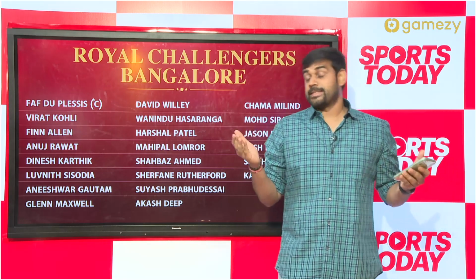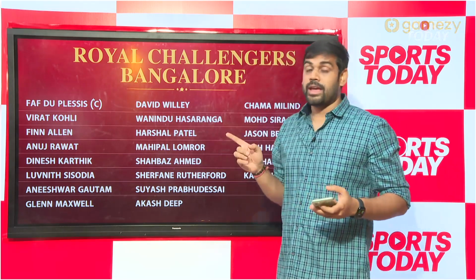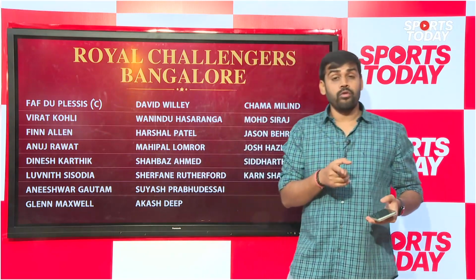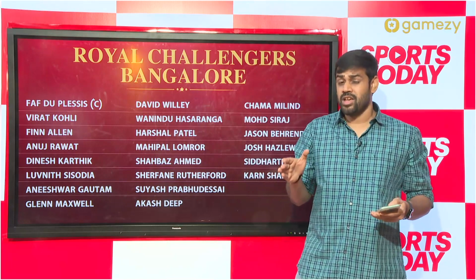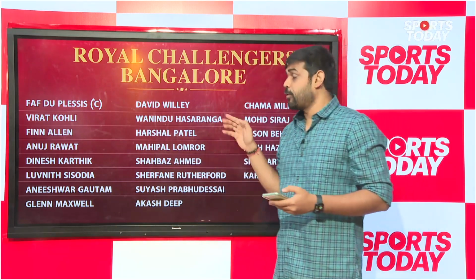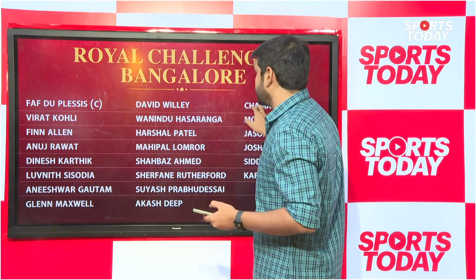So budget buys from the RCB, I'm only looking at one player frankly, and that is Shahbaz Ahmed. Bowled 4 overs, hardly gave away any runs. Economy around 6, and the fact that he's been batting so well this season, definitely a pick you should have in your side if you're looking at budget buys from the RCB team.